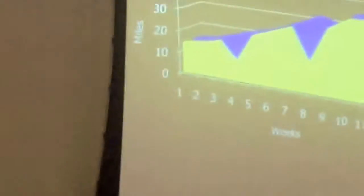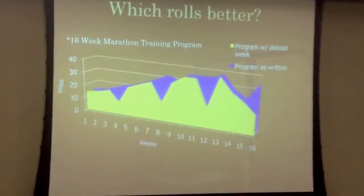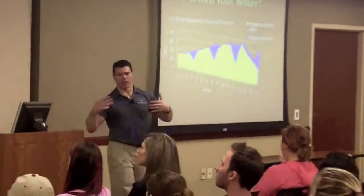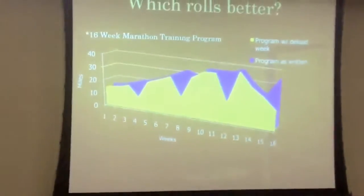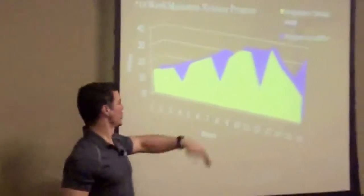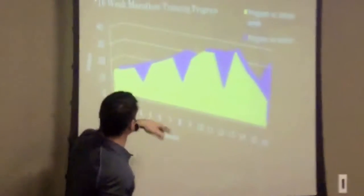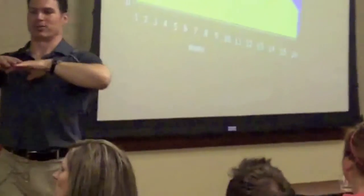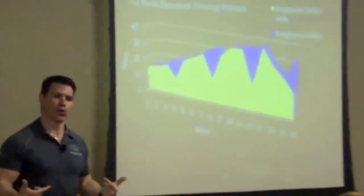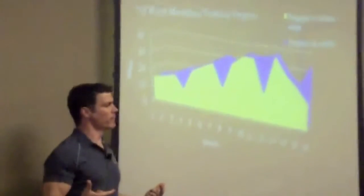Here's the first one. And for those who need a little time to get oriented, here's the rub. A 16-week marathon training program. We're getting close to marathon training season. Chicago will be here pretty soon. Out of Runner's World, an actual program, I did not do anything to it, is the blue line. All we're showing here is the total weekly mileage every week. So week 1, about 12, week 2, 14, week 3, 15. That's the blue in the backdrop, the program as written, as many other 16, 18, 20-week programs are written. So here's the thing. Where is the roller coaster effect in that program? And why should you care?